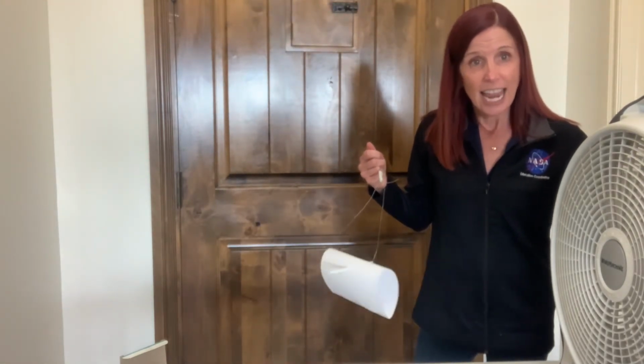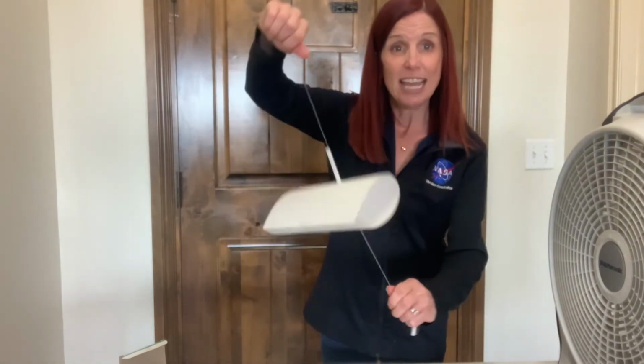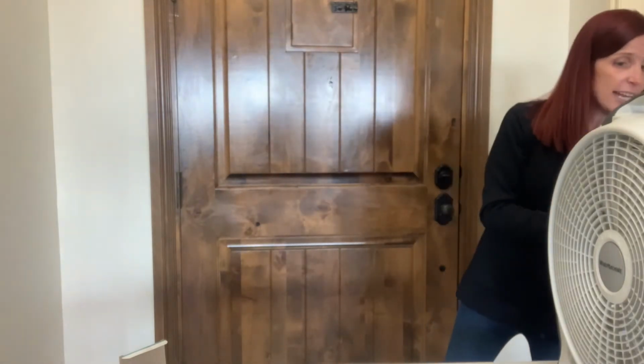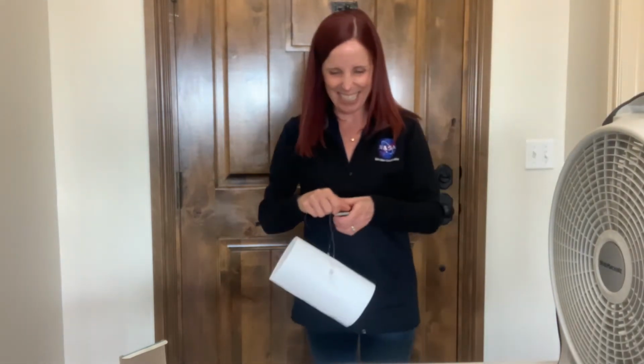So I'm going to turn on my handy dandy fan, and I'm going to use that so you guys can see what happens. Before I turn on my fan, it's just like this. It's down, isn't it? So now I'm going to turn on my fan. Okay. And let's turn that up. There we go. Now what happens?